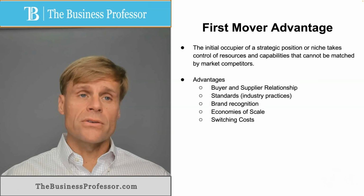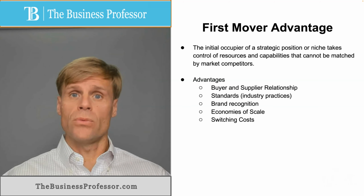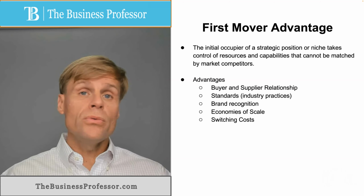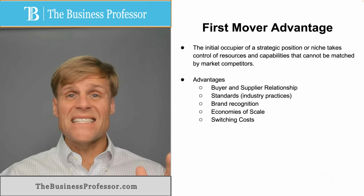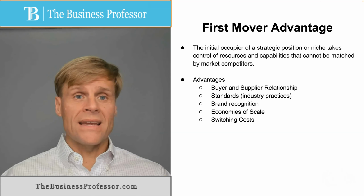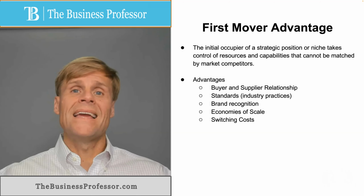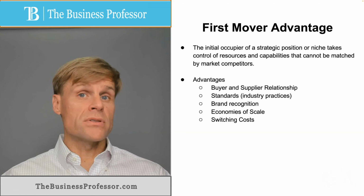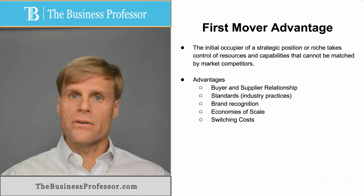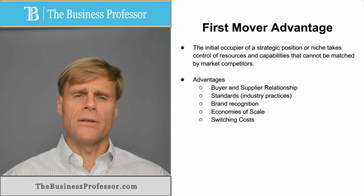Next, standards or industry practices, if you will. If you're the first entrant into a given field, you primarily set the standards to which other businesses must live up. And in that way, this becomes quickly industry practices because those similar practices are adopted by all of the new competitors that are entering the market to compete with you.